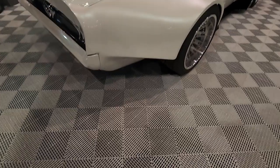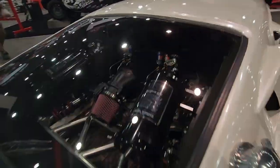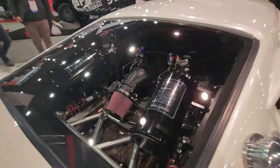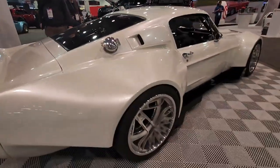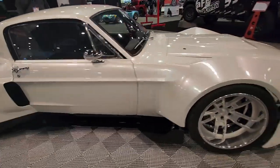Beautiful. Holley Performance booth. This Mustang is awesome. Rear engine mounted, nitrous powered, mid-engine mounted, wide-bodied, 69-ish Mustang. Very cool.